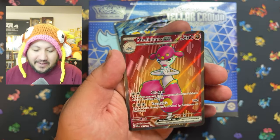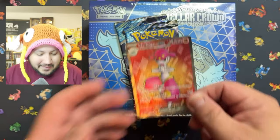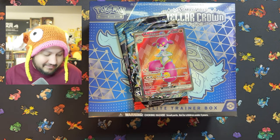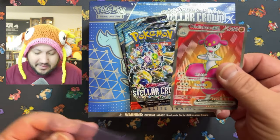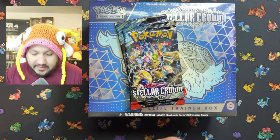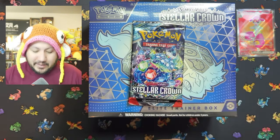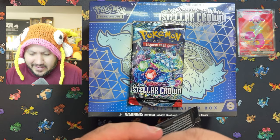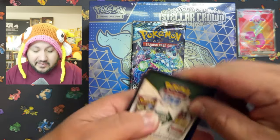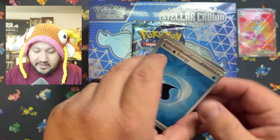Now our first hit, first pack magic, let's go. Man, if that's any sight of what we're going to be seeing, it's going to be a good day. My very first pull, a Stella Crown. Man, I'll take it. Let's go. All right, now to the second pack. That's only in the 3-pack, which is pretty good. Let's see if we can continue this amazing streak.